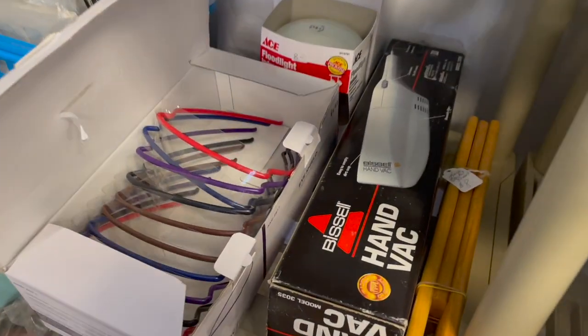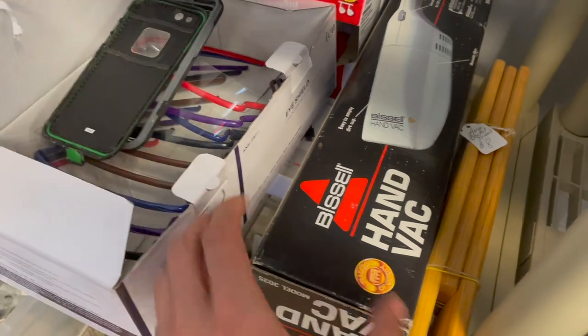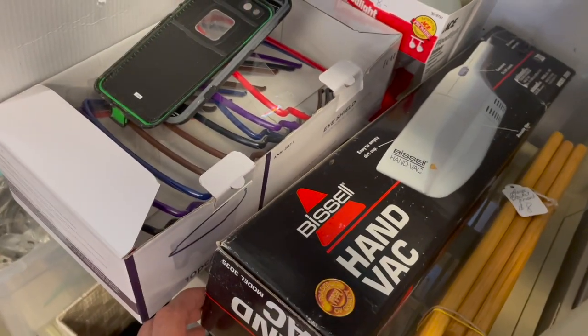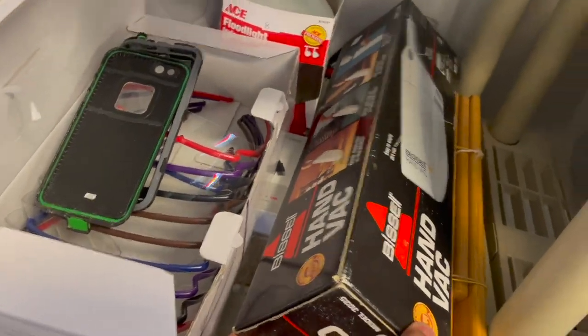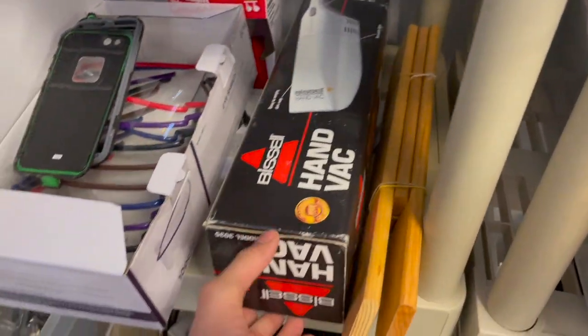My gosh, this is so cool. Look at a hand vacuum. I haven't seen one of these in years. How much are they? Or is it? I don't see a price.